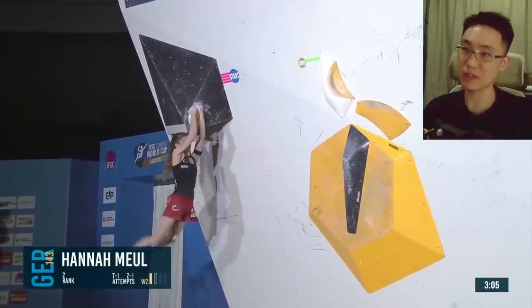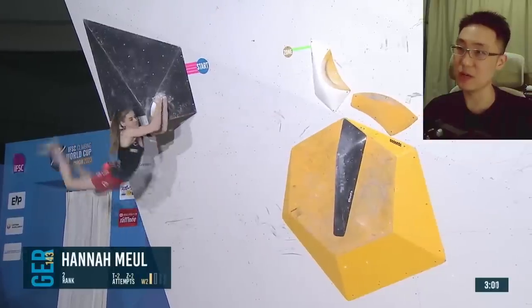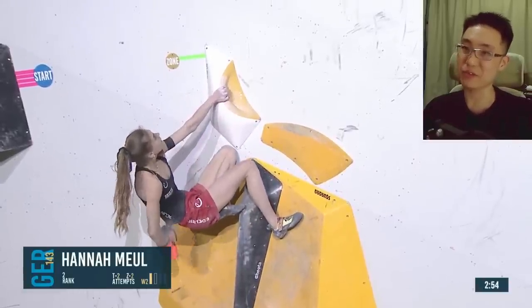She straddles the start hole. What will she do differently? Her swinging looks pretty good, but her hands maybe a little bit too... Ooh, okay, she manages to do it quite nicely, slamming her right foot, smearing onto the wall.